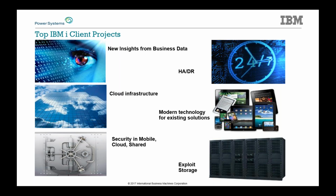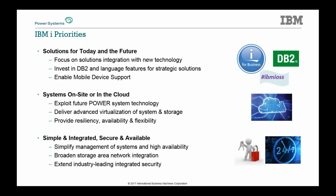Modern technology. Many of our clients continue to use green screens and think that that's all this platform can do. And yet, user interfaces these days are really geared towards mobile devices, things like iPads, iPhones, etc. Well, that's what you want to be able to do. That's a project that you have. You need to know that IBM I can do that, and there are a lot of technologies that can help you. Lots of our clients want to improve their security or exploit the most current storage. These are the kinds of things we hear clients saying that they want to do.